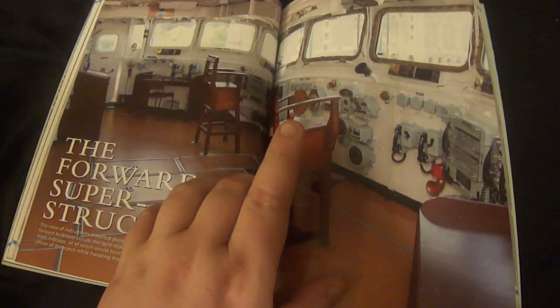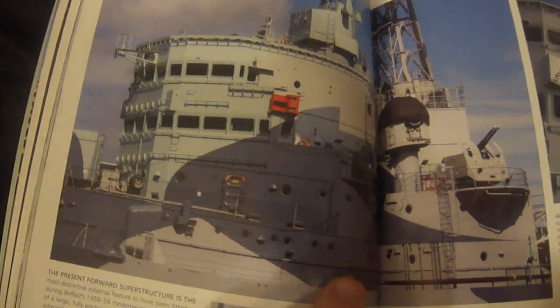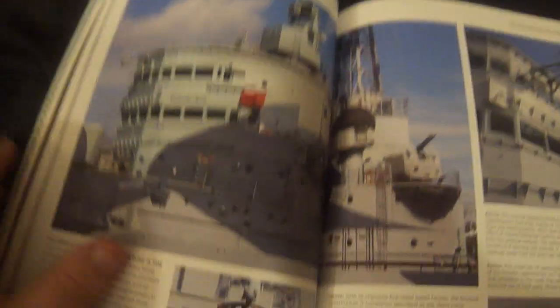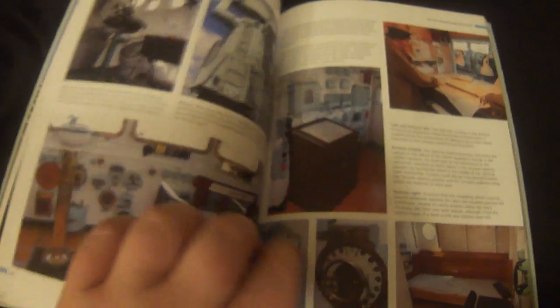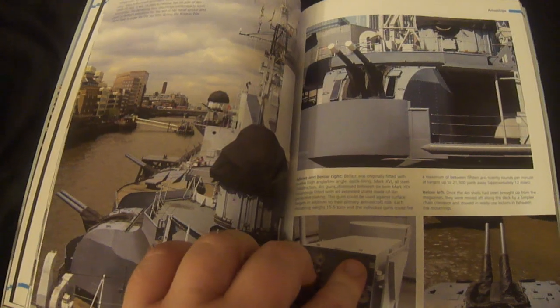This is really cool, the forward superstructure. The only thing that would be correct would be the World War II camouflage, but it looks really weird on a Cold War era appearance ship. But she was built in World War II, so she is a World War II ship and modernized during the Cold War. But like I said, guys, there's lots of pictures in here. It shows you all the different sections of the Belfast.